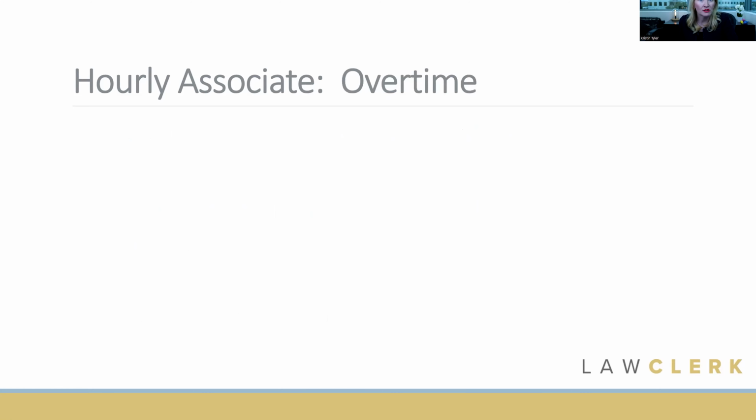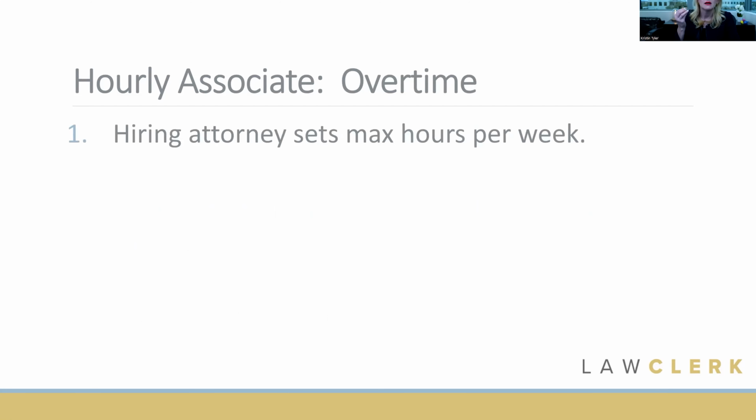Another issue is overtime. Earlier I mentioned that with each of these hourly associate positions, the hiring attorney is going to set a maximum number of hours per week. This is kind of a safety net to give them peace of mind that they're not going to get a surprise, where they didn't expect more than 10 hours a week and suddenly they get a bill for 60 hours that week. So you're going to see the maximum hours per week.